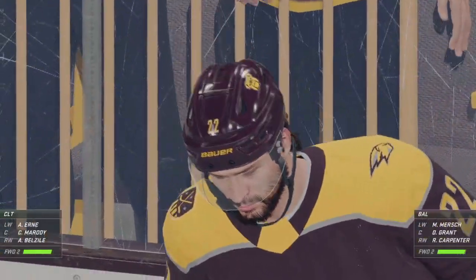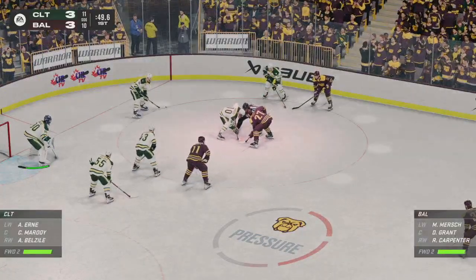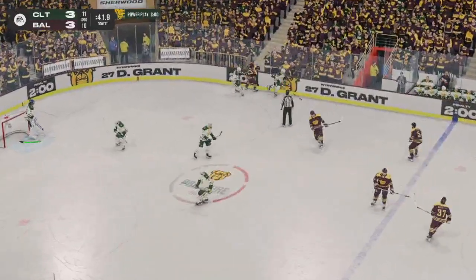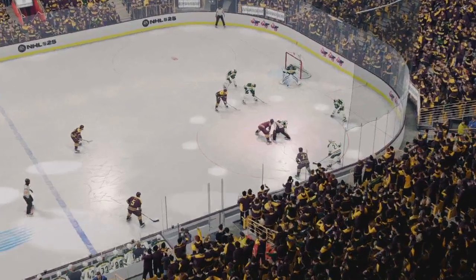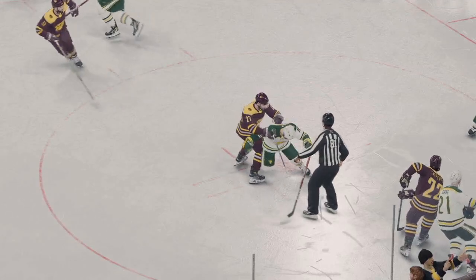Late goings of this period. The next goal could be a big one as we are tied. The Cougars come up with the defensive zone draw. Penalty coming up here. Well, it's tough timing to take a penalty at the end of a period. You want to make sure that you can reset and regroup, but first things first, you've got to kill the penalty.